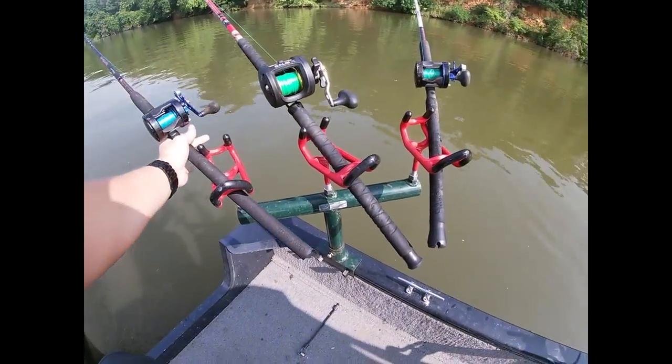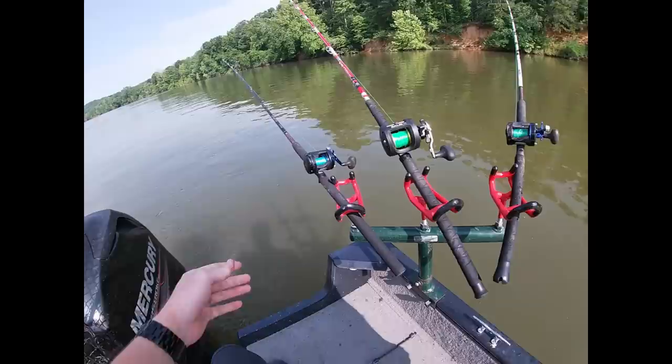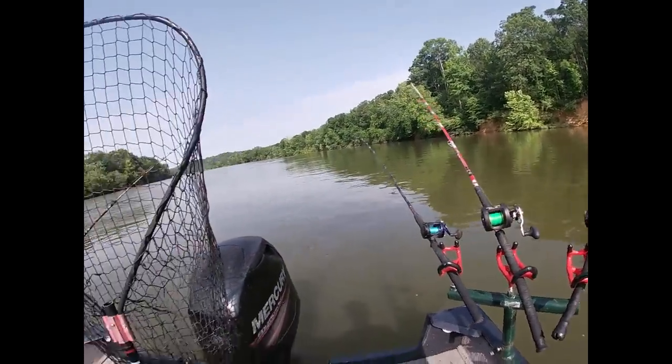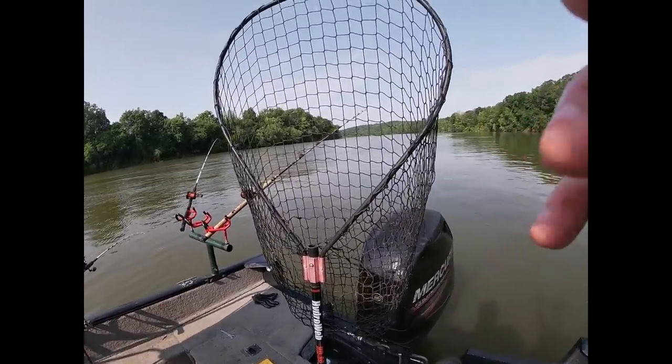Just stick him in there, right there. And he, my friend, will be good to go. All right, I got three out. Dad's got three out. We've already had chaos. So we'll let you know when we get another fish.